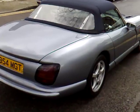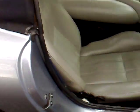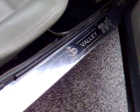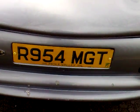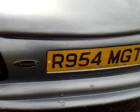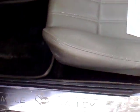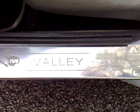Great looking car. To enter, as you may know if you're a TVR fan, the little button on the door pops the car open for you. You can see here it's got the TVR Mole Valley chrome running slips, which also tally up to the number plates, showing the car's all original. And again, just popping the door off the wing mirror button. Fantastic little styling cues it's got on it. Again, the TVR Mole Valley.